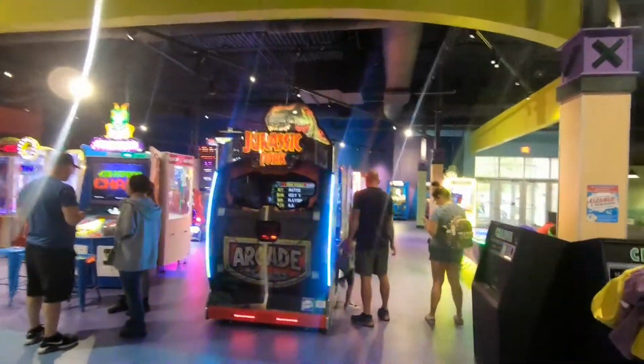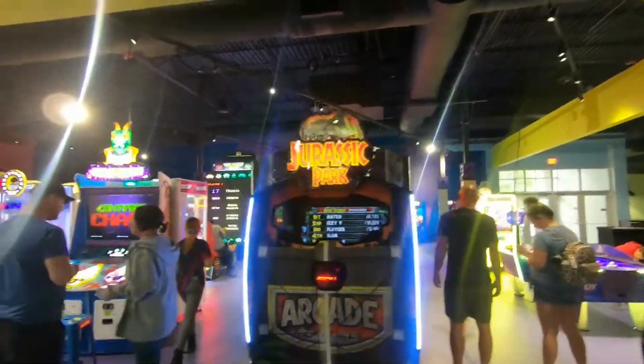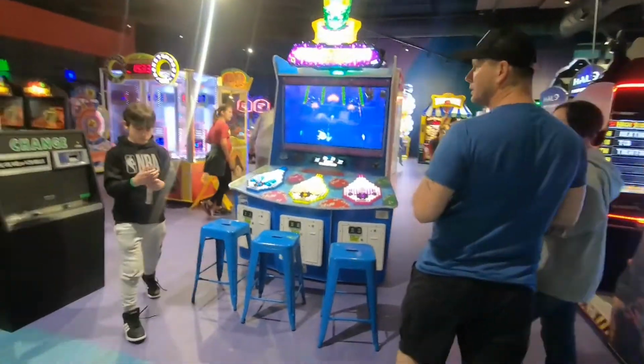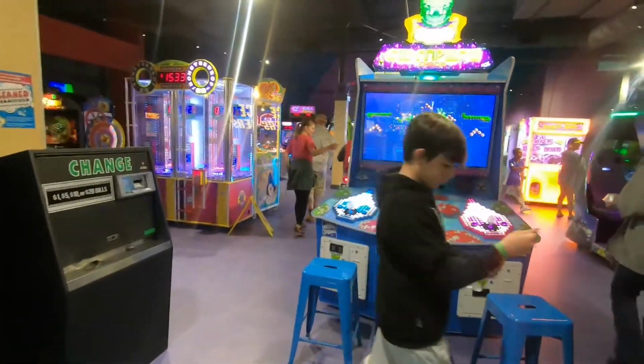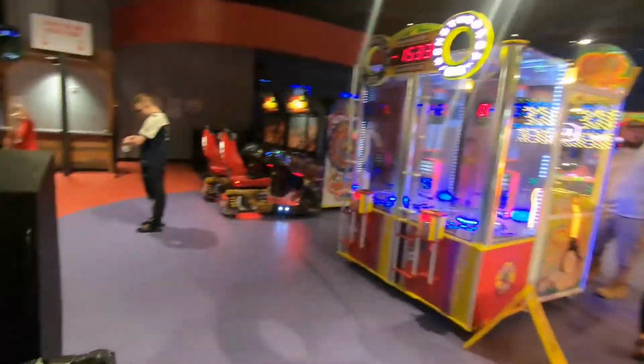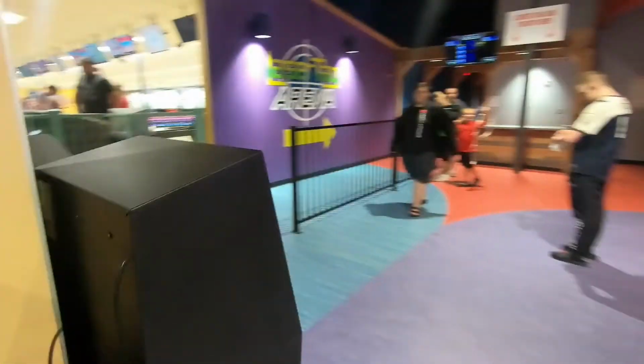We start off with a big sit-in game, Jurassic Park, which is a cool thing to see when entering from the mall side. I like that these are all quarter operated instead of having to load up a card or specialized tokens.